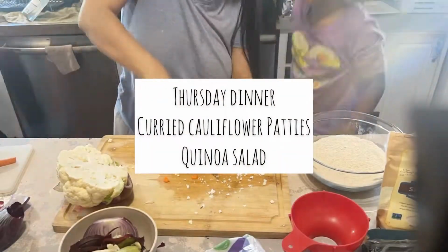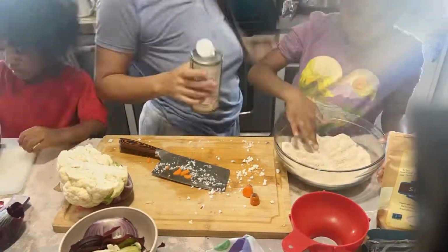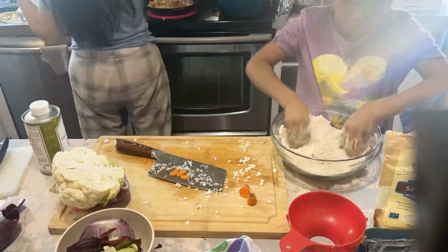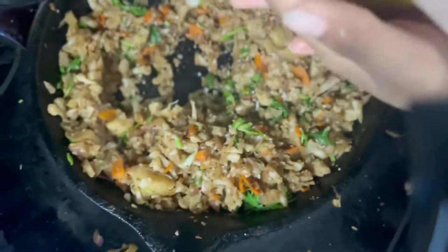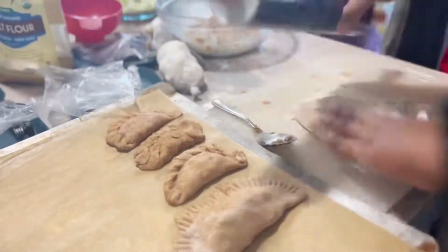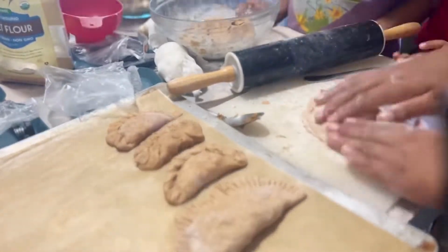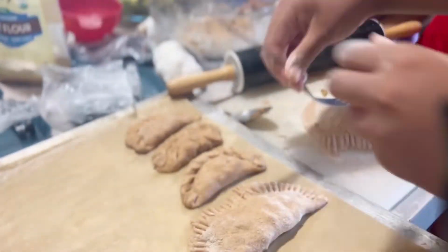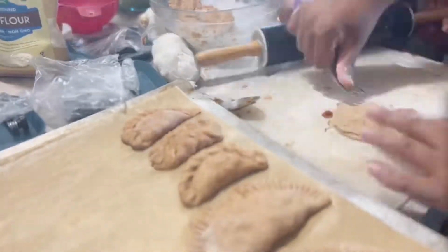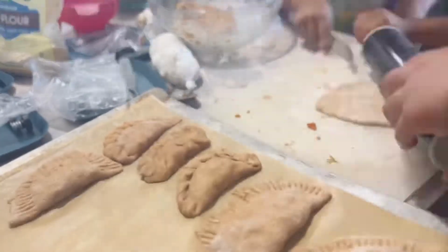For dinner, it was rather fun. We had a curried cauliflower patty. It's kind of inspired by the Jamaican beef patties, but vegan with cauliflower. We made a quick cauliflower and vegetable curry, topped it with some lemon juice, and on to making the pastry portion. We just used some spelt flour, and this is when the kids helped out and they enjoyed the process. We stuffed that cauliflower curry mix into it and just folded it over to make these little hand pies.